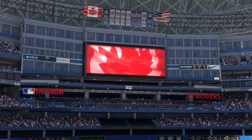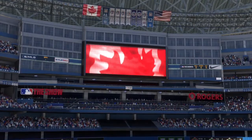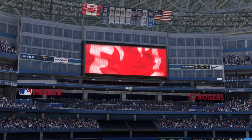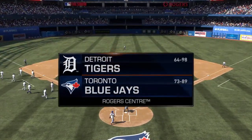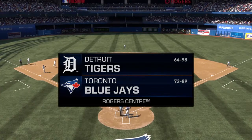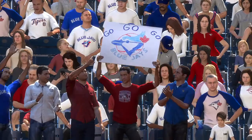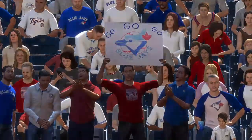Afternoon baseball on MLB Network, and a great look there at Rogers Center in Toronto. Today we've got a good matchup in store between the Detroit Tigers and the Toronto Blue Jays. Going to be an interesting contrast in styles in this one, as one of baseball's hardest throwers goes head-to-head with a top finesse arm.